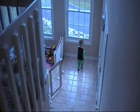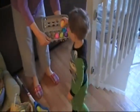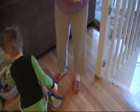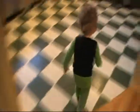Hey, you there. Egg. Mommy, look at these. Yeah, those are. All right, let's look for some more eggs. I think we got more here still. Did you look in the bathroom? Did you look in your bedroom? Maybe there's some in there.